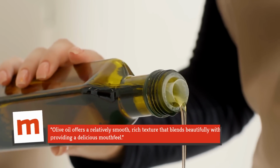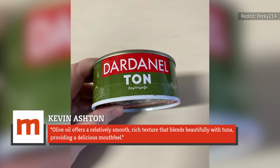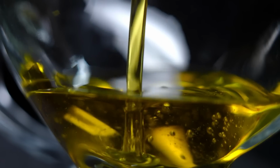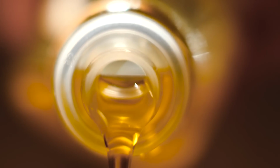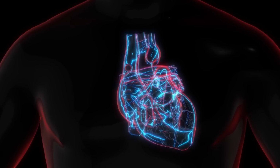Chef Kevin Ashton tells us olive oil offers a relatively smooth, rich texture that blends beautifully with tuna, providing a delicious mouthfeel. Not only is olive oil a velvety option as a mayo replacement, but it tends to be a healthier one too. As Daniel Mersing reminds us, olive oil can be a great source of healthy monounsaturated fats. These monounsaturated fats reap benefits like restoring heart health and more, making it a wonderful option for the health-conscious.